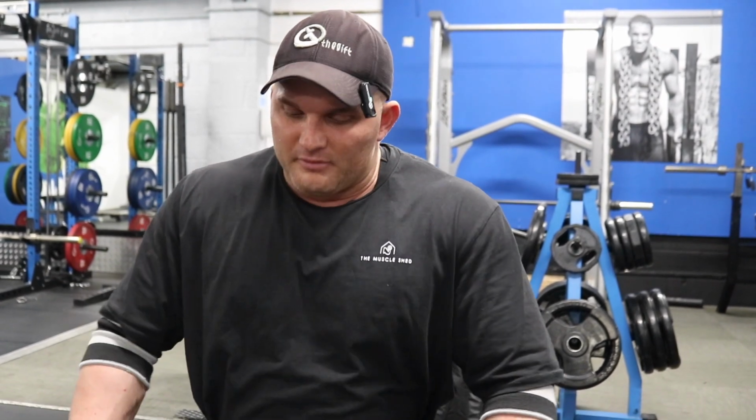So once I've exhausted that, we're just going to move on to a back off set. And again, we're just going to focus on hitting a little bit of a higher rep range with a slightly less weight. We're going to aim to get around 12 to 15 with this one.